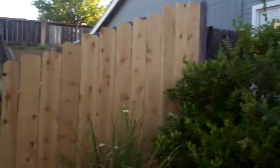All right. Now, here's the front view of the fence that I did. All right, look at that. I built that from top to bottom there. All those. And they're cedar. I love the smell of cedar. It smells so good. I'm going to go smell some cedar. You can still smell the cedarness of it. It's very cedar.